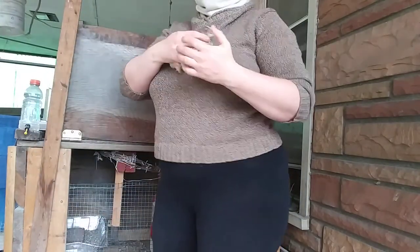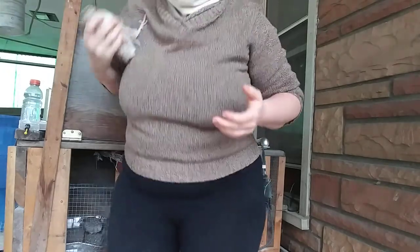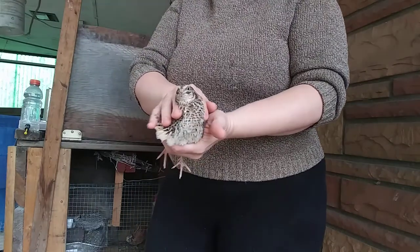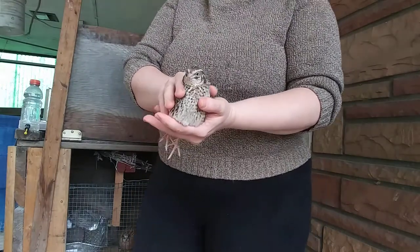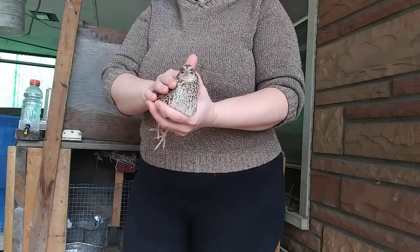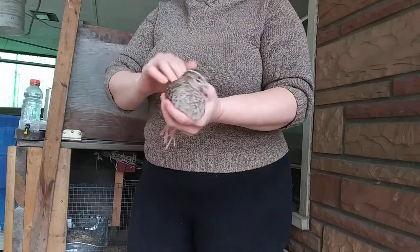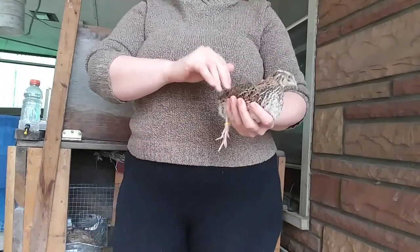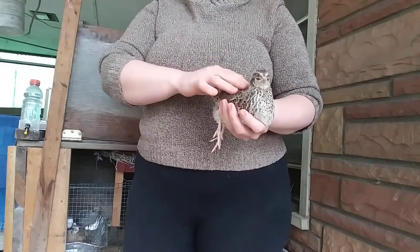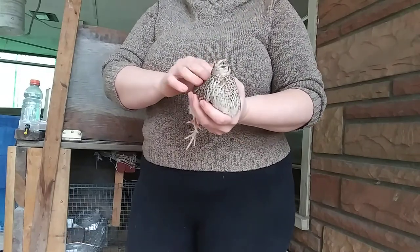Alright, so this is Cricket. I'm gonna give Cricket a moment to calm down a little bit. Cricket is clearly not happy to be out here. That's the thing. You know, quail have a lot of upsides, but cuddlers, they are not. Not by nature. I don't know how much attention you have to give a quail for it to be a lap quail, like I see some people online have. But it's a lot more time than I have that attention is needed.